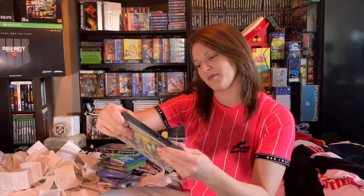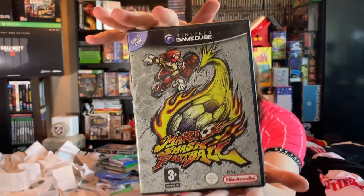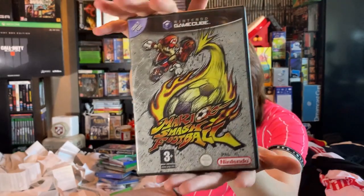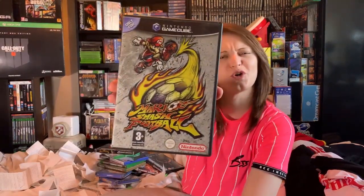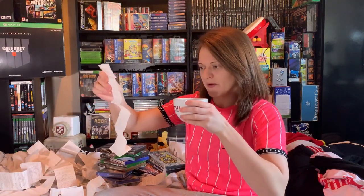Look at the artwork, man. Look at that artwork. Yeah, that looks absolutely wicked. So yeah, I wanted that for ages, and I'd seen it around a bit, but it wasn't complete. So I was really happy to find it complete and to be able to add it to the collection. Gorgeous looking game. I'm sure I'll like that, with being a footy fan as well. Sure I'll love that. It looks great anyway.